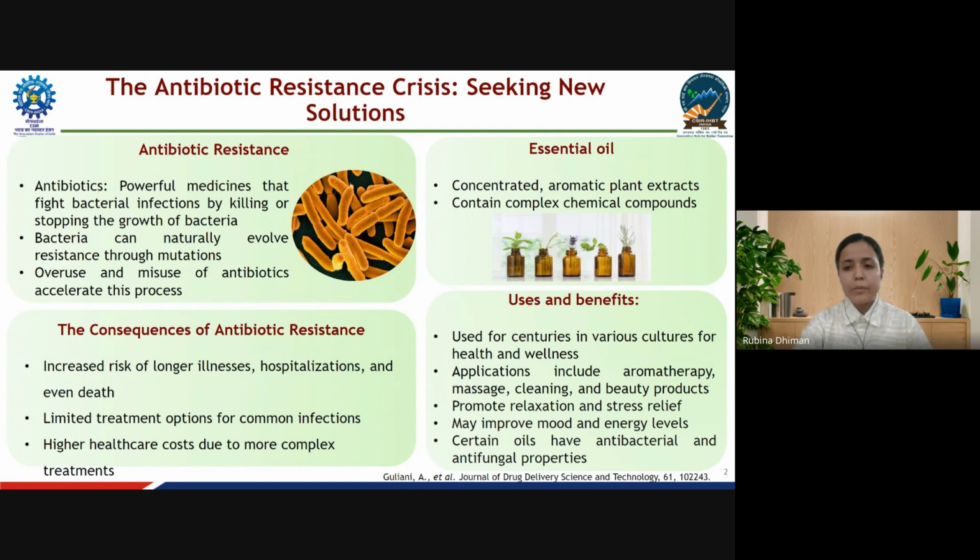Since current antibiotics are becoming less effective as bacteria evolve mechanisms to resist them, we are in urgent need of new strategies to combat these infections. Today, I'm excited to discuss our research on a promising new approach, that is essential oil-based nanoemulsions.